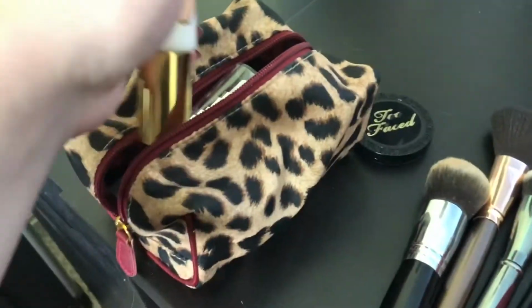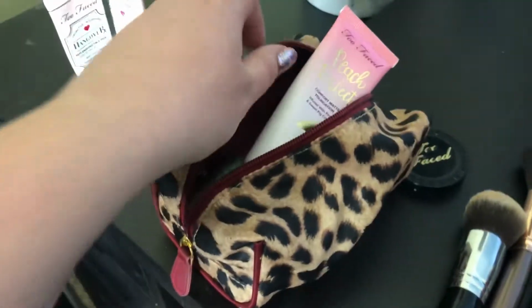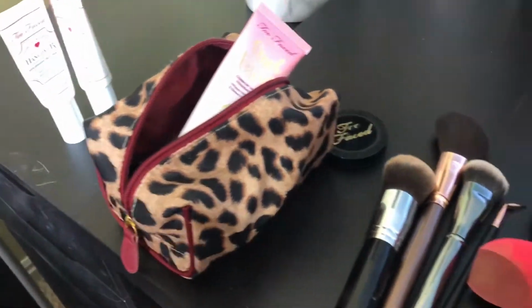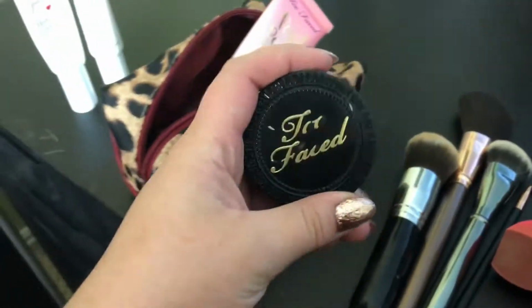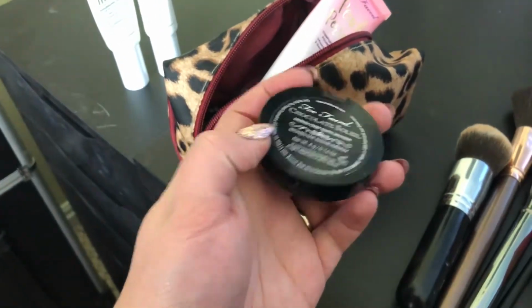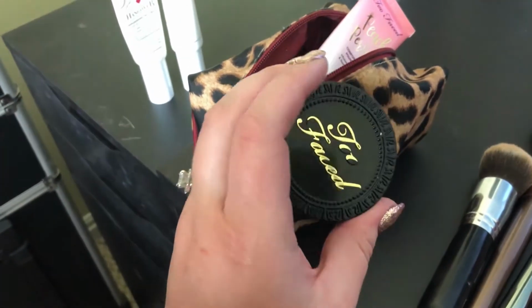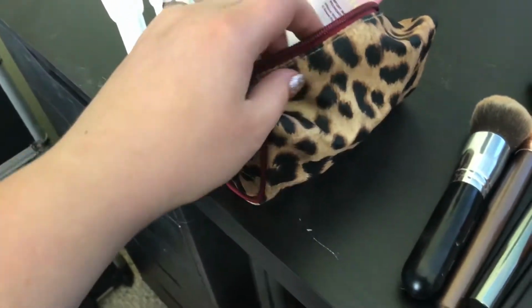And then my foundation, I might need to get a second bag because it looks like it's not all going to fit. So I usually do that, and then I do my bronzer, which I've been loving this one again. I've had it for a really long time, and it's just been in the back of my cabinet. So I have been using this one again. It's the Chocolate Soleil by Too Faced.